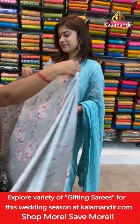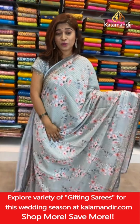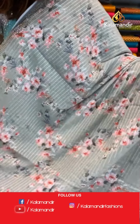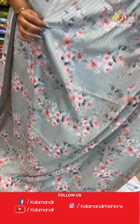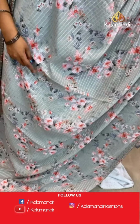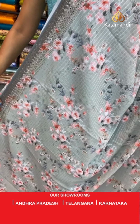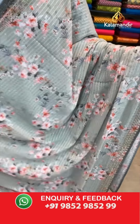Let's see the next color. So this is the pattern for the next sari, the sari that I'm showing. This is a beautiful sequence lines you can see on beautiful grey, light grey color. It gives a green look as well. And beautiful pink flowers like roses printed on the sari. On top of that, we have the sequence lines.